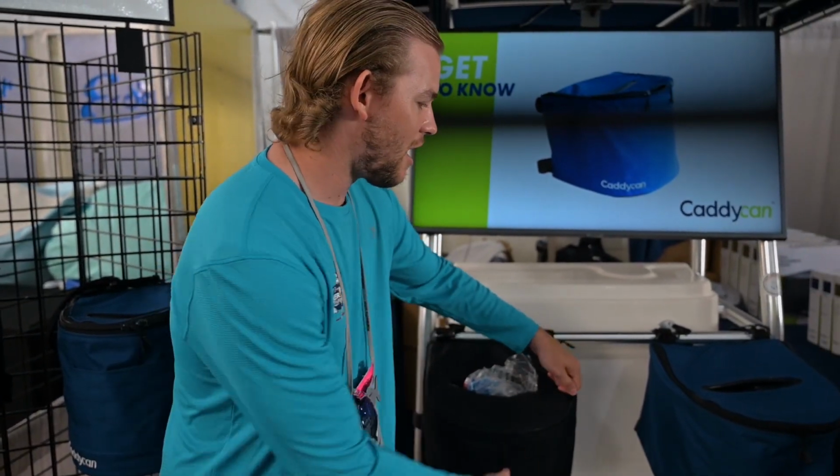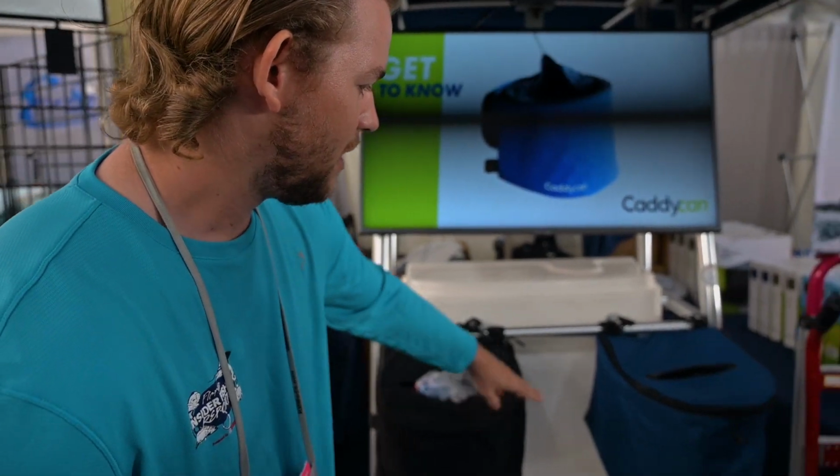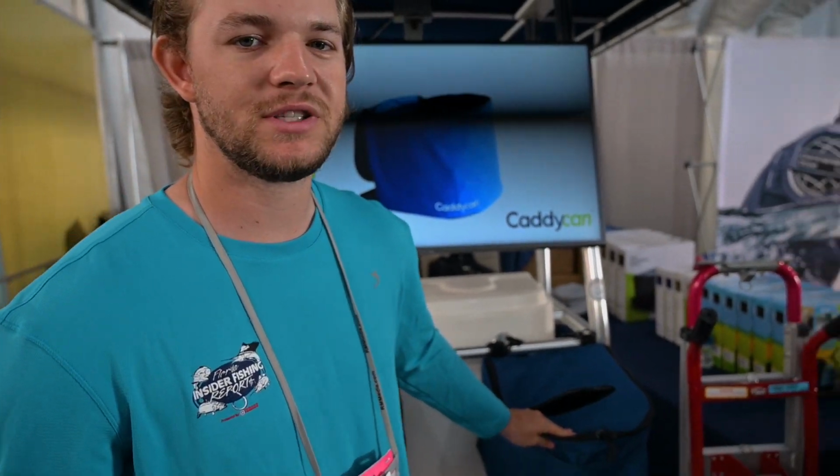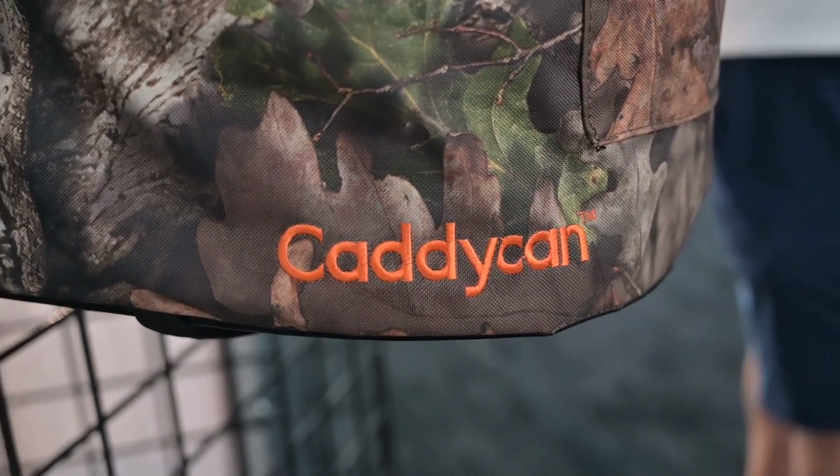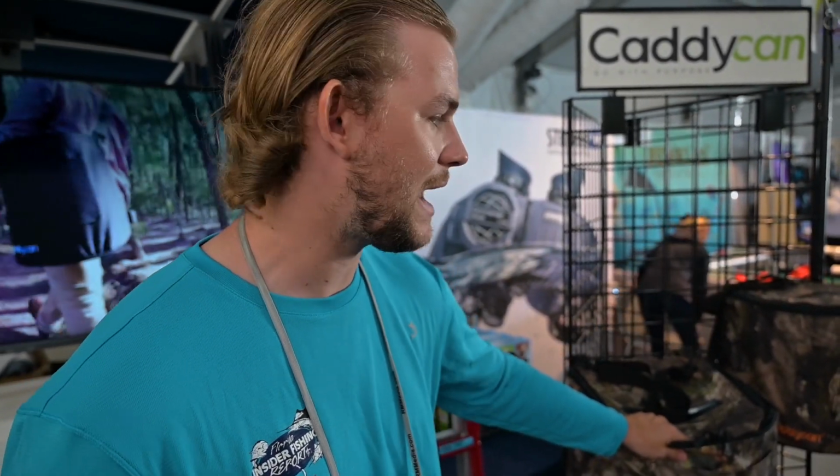Now the different colors they offer, they have this black one right here, this navy blue, and the one that a lot of people seem to like is this camo one over here. It's just the most outdoor feel that they possibly have. Another cool thing that people use Caddy Cans for is if you need somewhere to store your cast nets for when you're out catching bait, it's the perfect place to stow it while you're out in the water, and then once you get back to shore, you can take it out and rinse it.